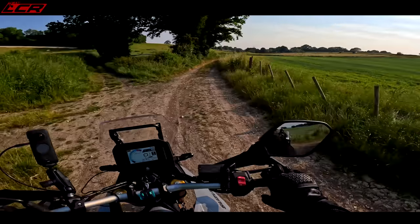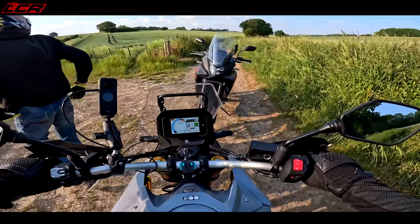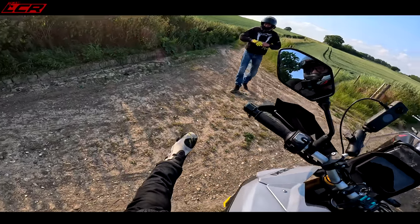Now we've got to do pivot turns on them. Look at this, it's beautiful. See, you won't get to see this on the road. Look at this, it's incredible. Look at where we are. Gorgeous. My boot's full of grass.